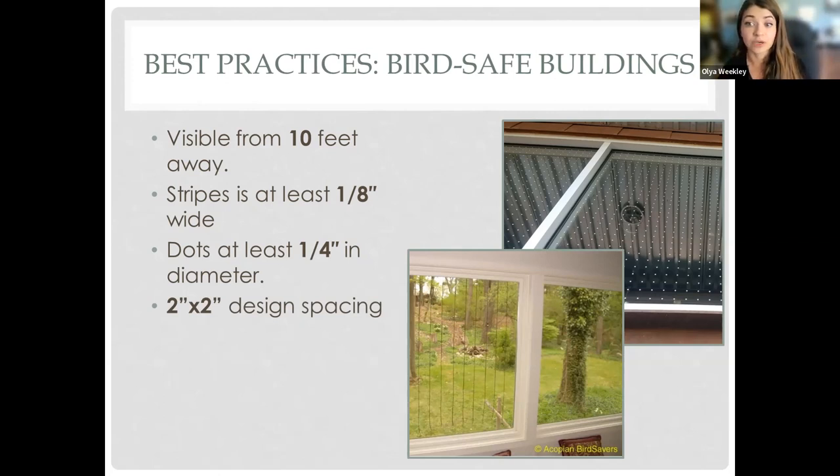And there are some specs on how big the decals must be, but the 2x2 spacing of the design is the most important part, because you don't want the birds to have a feeling like they can fly through. If they think they can fly through, they will. And our tiny hummingbirds will try to fly through anything bigger than 2x2. Also, this information is available on our website and at our nature shop. So we're here to help you.